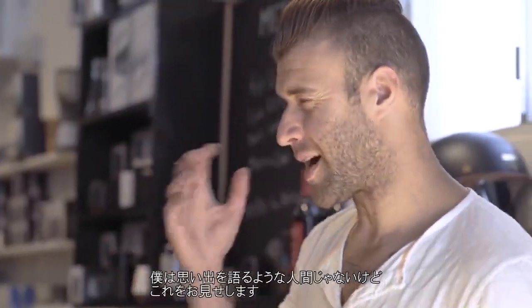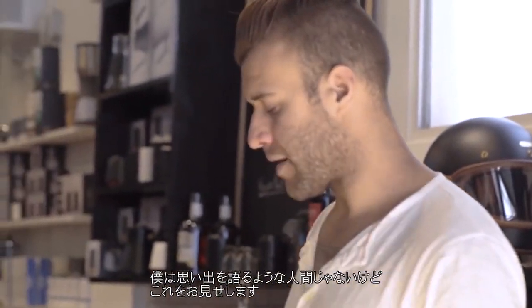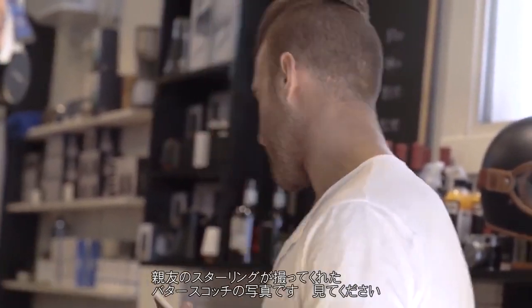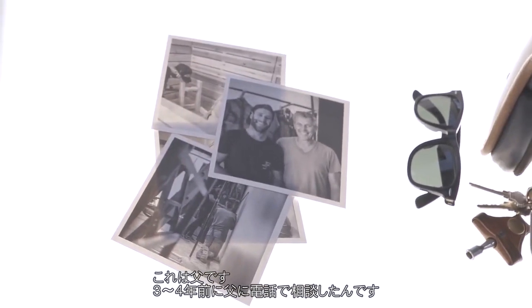I'm not a huge person to kind of relive the past or relive memories, but I'll share these with you guys. A really close friend of mine, Sterling, shot these photos, and he shoots all of the photos here for Butterscotch, and I want you guys to take a look. This is my father. When I called my dad 4 years ago, I was like, Dad, I'm gonna do something crazy. I think I wanna start my own business. 6 months later, my dad and my mother drove out and we built the shop with our bare hands.